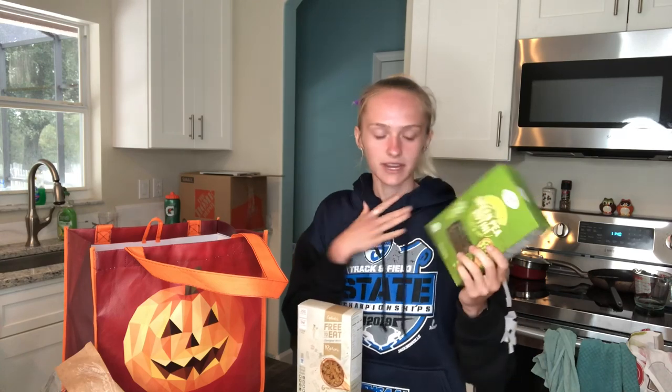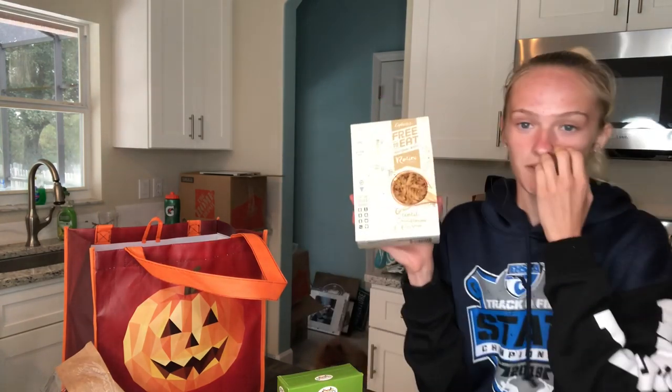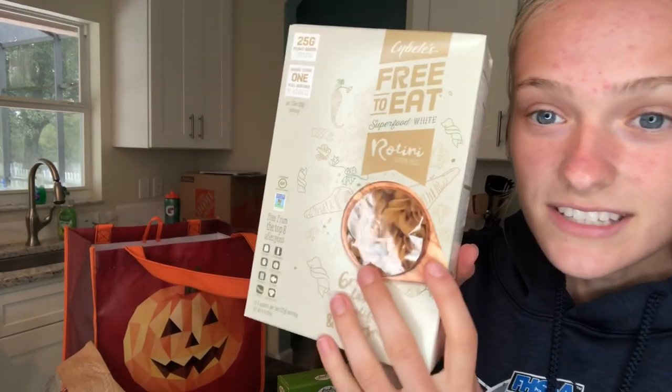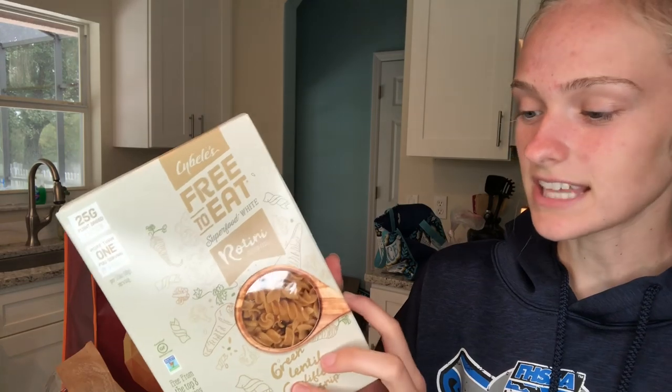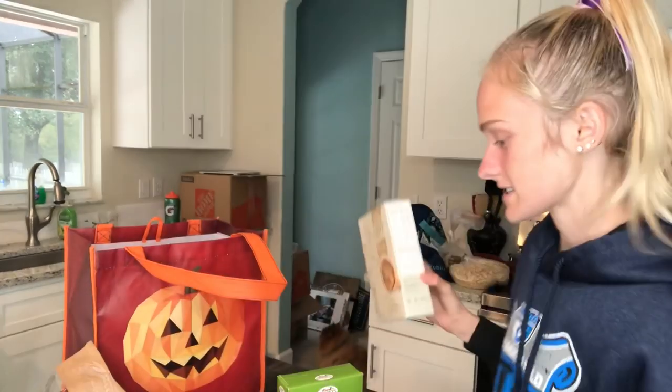I got some green pea rotini. I feel like this lighting is not good, but it's fine. I've never tried this one before, but it looks really good. It's just organic green pea flour. And this is one of my favorite pastas. Let me show you guys this. It is so good. It's green lentil, cauliflower, and parsnip. I definitely recommend this.